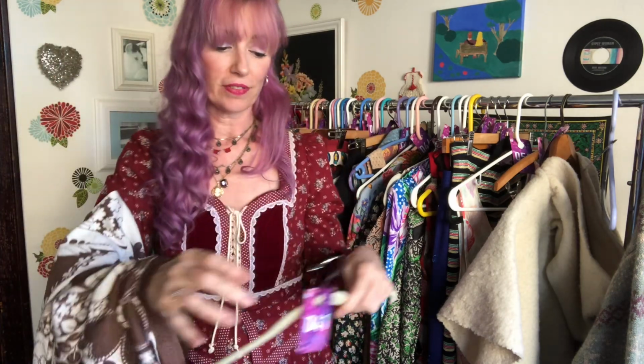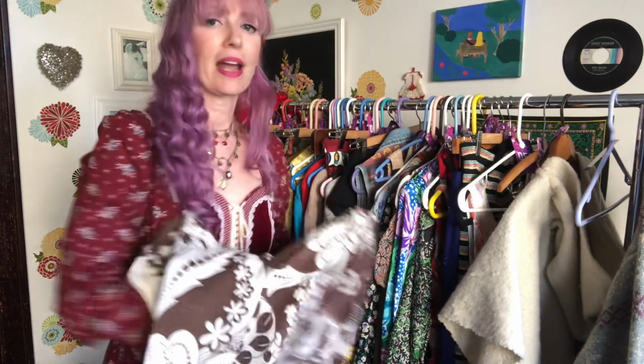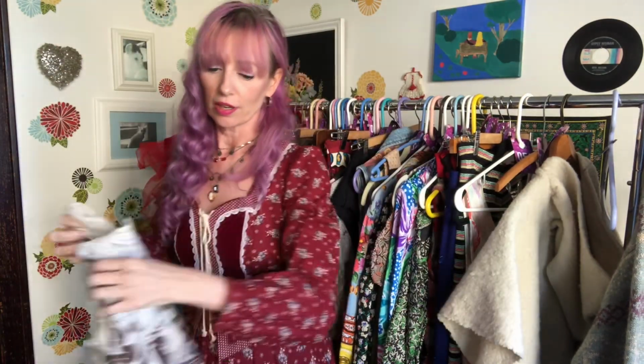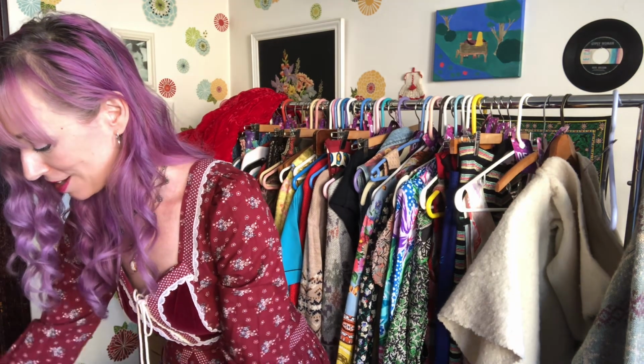So that dagger collar shirt, I may have started at 25. This I think I started at 15 and it sold for 27. So that was really cool. It's funny sometimes when I have things that sit around for a long time that I think are great, I start thinking, oh, maybe it's just me. Maybe I think it's really cool and nobody else does. But somebody else at least thought it was pretty cool.